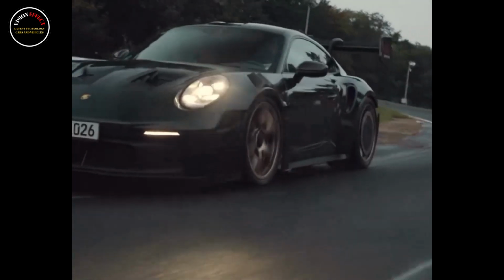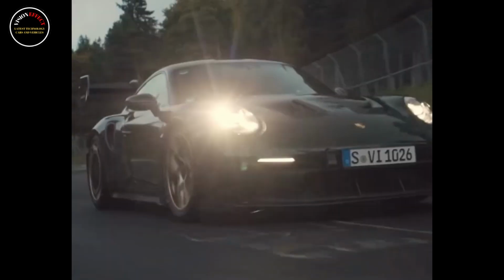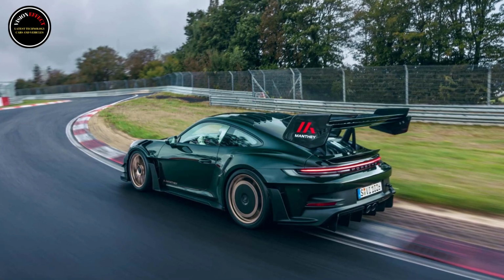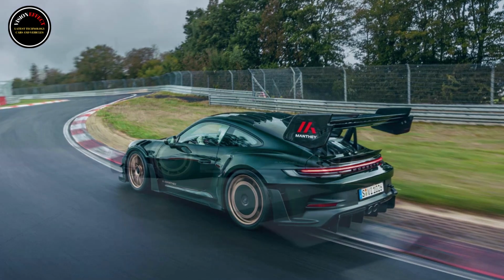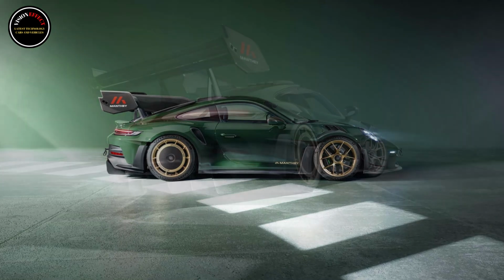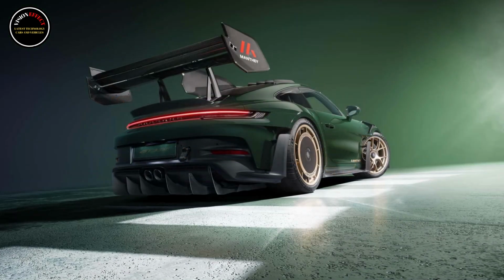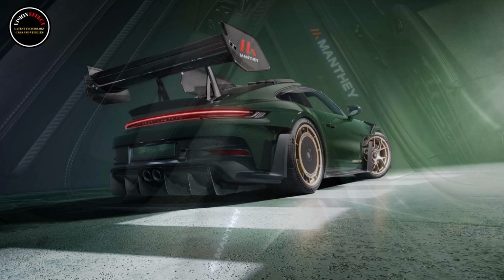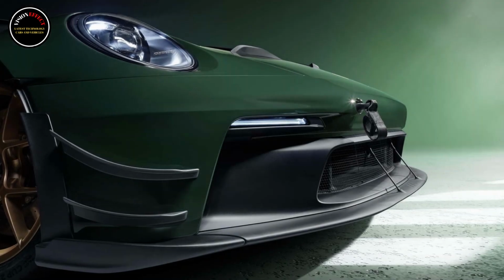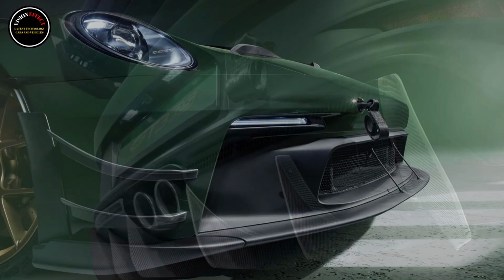It should be able to get closer to the 6 minutes and 43.30 seconds lap time achieved in June 2021 by a previous generation 911 GT2 RS fitted with Manthey racing components. Lest we forget, a 992 generation GT2 RS is seemingly on the way, so Porsche and Manthey could shave off even more seconds. In the meantime, GT3 RS owners can already order the new kit.